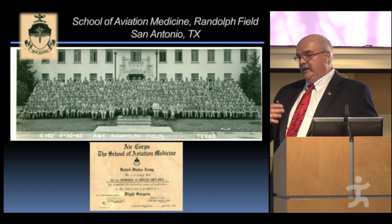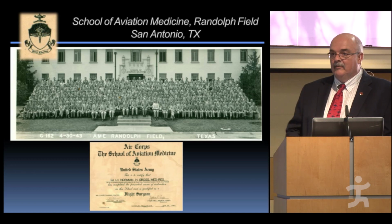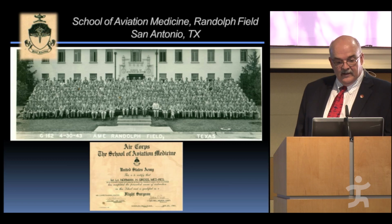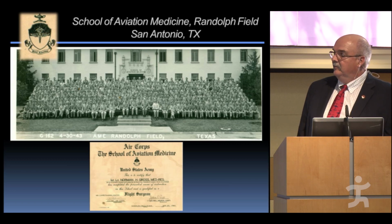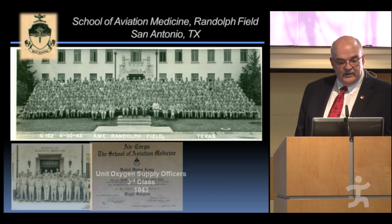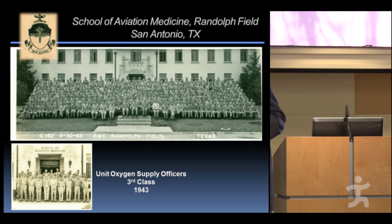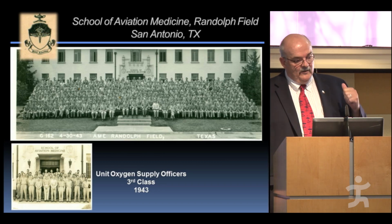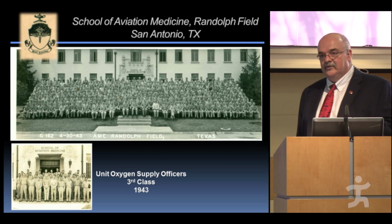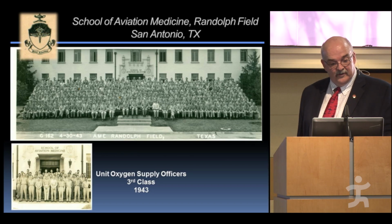And these men were being assigned to the bases here in the States, as well as the active war zones, assigned to each bomber group and fighter group to help them be in the best medical health they could be during their operations. Not only were there flight surgeons, but there were also men who were trained solely to take care of the oxygen equipment. That's how important it was. These were men who knew how to take care of the masks, how to take care of the regulators, the valving, and keeping it all operational. It was so important for the missions.